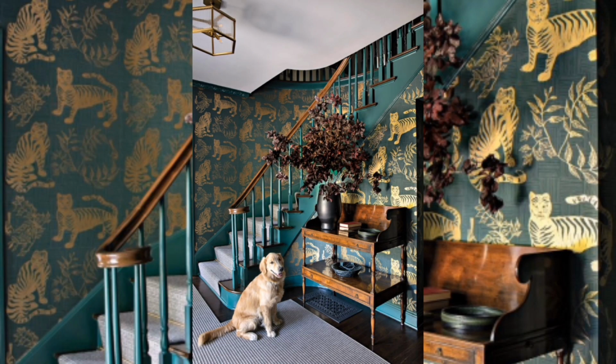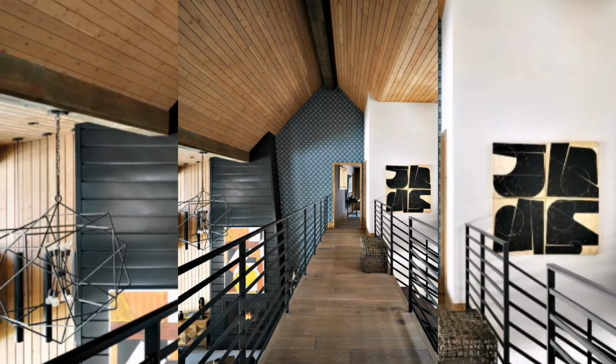Today, we're tackling a unique challenge, transforming your halls and stairs into stunning, eye-catching areas. If you're ready to make a grand entrance every day, you're in the right place.